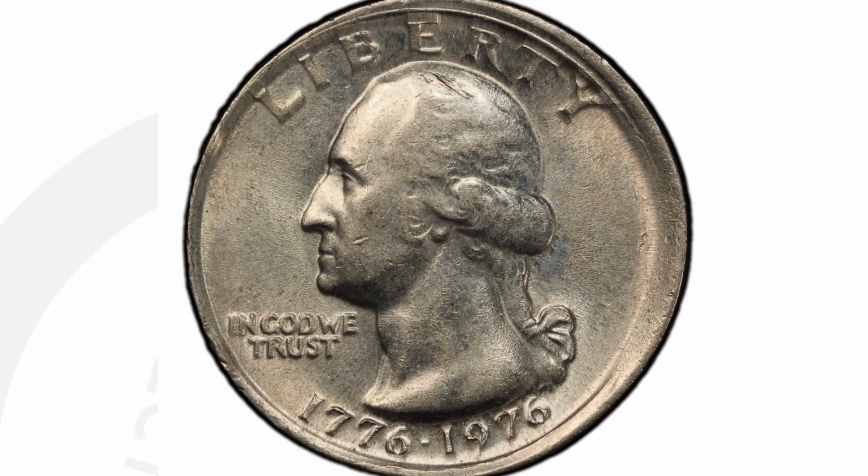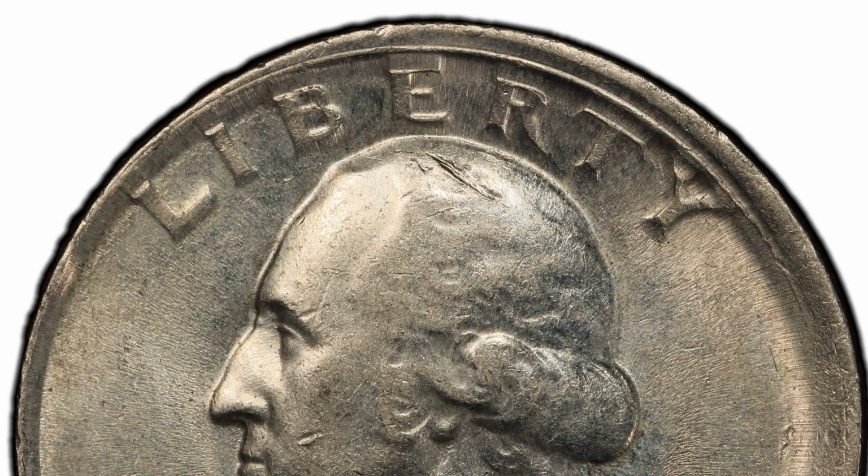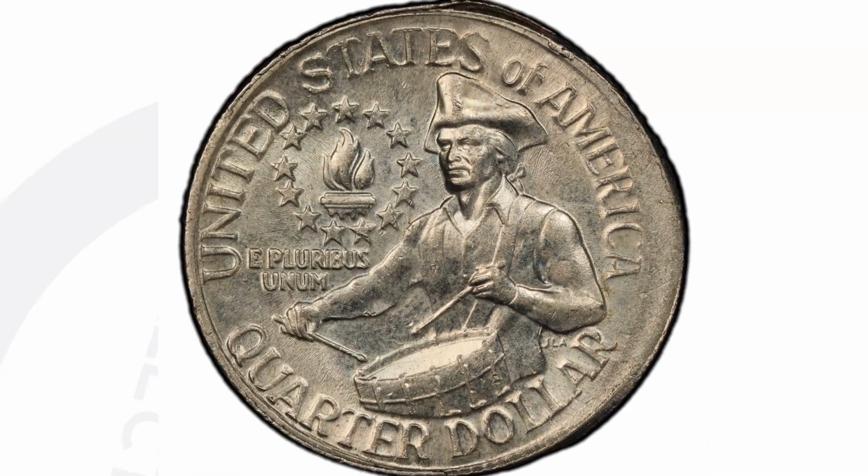Next up is a 1976 Bicentennial Washington quarter. Now this coin here has a partial collar, so you'll see that around the rim of the coin. Again, very obvious type of mint error here. Graded at a mint state 62. This coin sold for around $60 at auction. So, had it been like a mint state 67, it would have sold for more, of course, but only about 60 bucks for that coin.